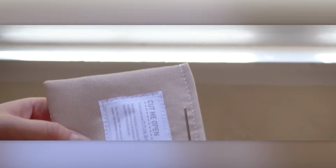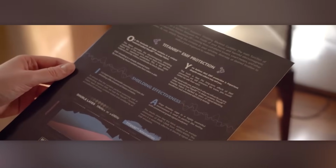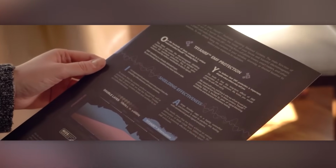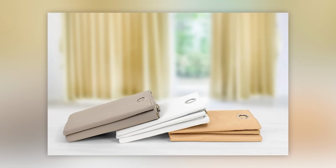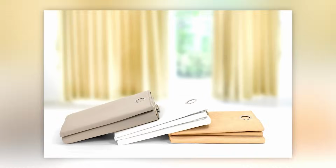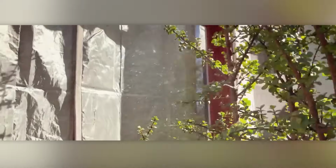All thanks to the Mission Darkness Titan RF Faraday fabric, made of polyester fiber, metallic copper, and metallic nickel. The same stuff they use in Faraday cages. This fabric can be cut, sewn, and glued just like regular fabric. It's also widely used by law enforcement and the military. In the video, these curtains protect against electromagnetic pulses. Plus, they block Wi-Fi, cell signals, Bluetooth, RFID, and NFC.